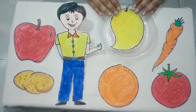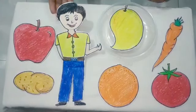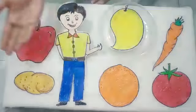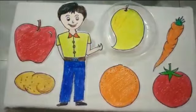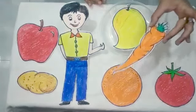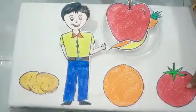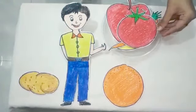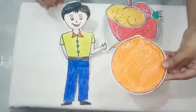And last, he bought one mango. One mango. So children, John went to the market and he bought so many fruits and vegetables. So let's see again. He bought one mango, one carrot, one apple, one tomato, one potato, and one orange.